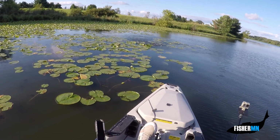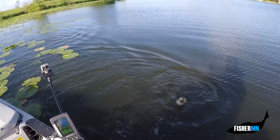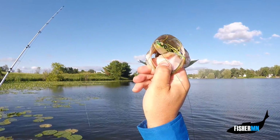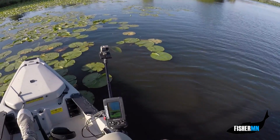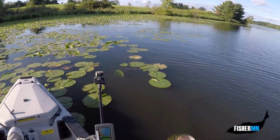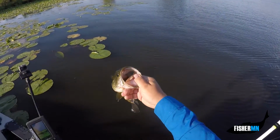There we go. It's amazing how fast these fish are going after the bass frog. Let's speed it up a little bit, and that guy bit. Nice. Kind of sensed some movement in there. So I buzzed it across, and this guy missed it, and within a second he came back and got it. Awesome.